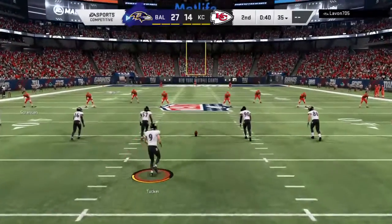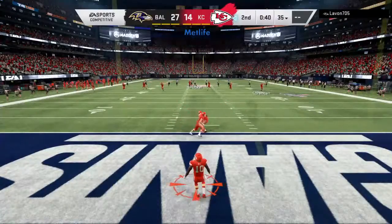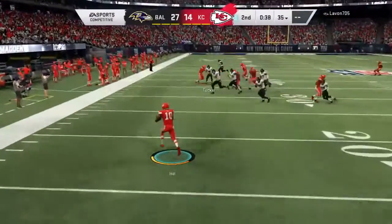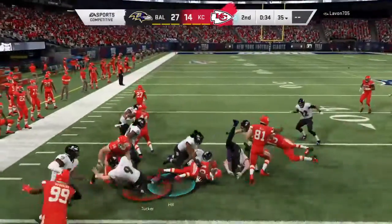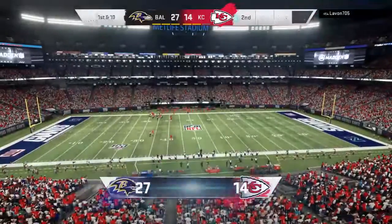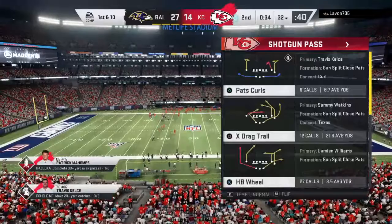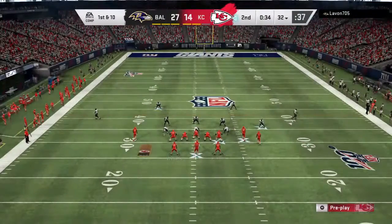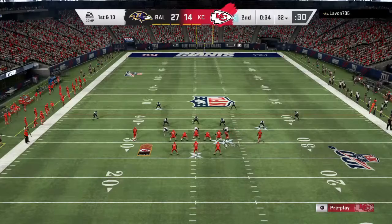Tucker now to kick it away following the touchdown. This is taken about 7 yards deep. Solid return, pretty good field position. They'll start at the 32-yard line. The Chiefs now going to use the first of their timeouts as the clock will stop with 34 seconds to go before halftime. Just over 30 seconds to go in the half. They've got it 1st and 10.